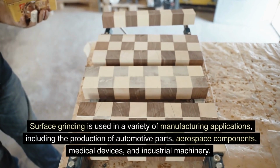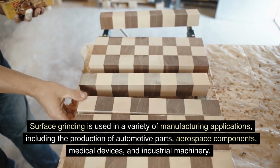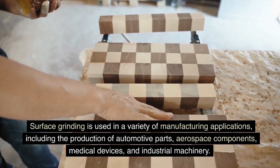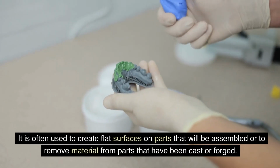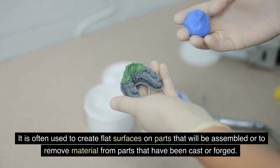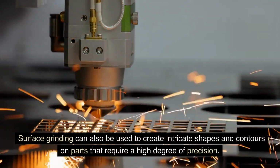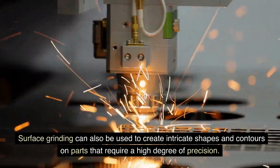3. What are some common applications of surface grinding in manufacturing? Surface grinding is used in a variety of manufacturing applications, including the production of automotive parts, aerospace components, medical devices, and industrial machinery. It is often used to create flat surfaces on parts that will be assembled or to remove material from parts that have been cast or forged. Surface grinding can also be used to create intricate shapes and contours on parts that require a high degree of precision.